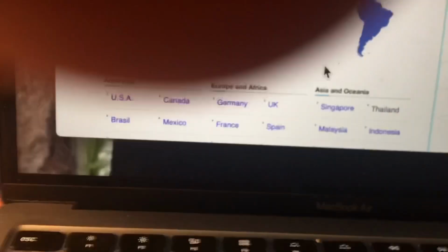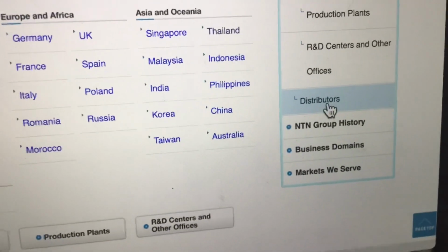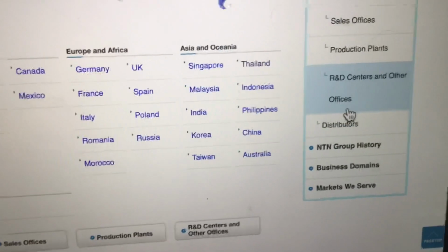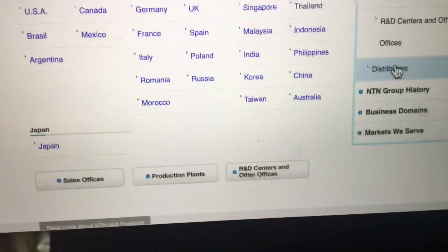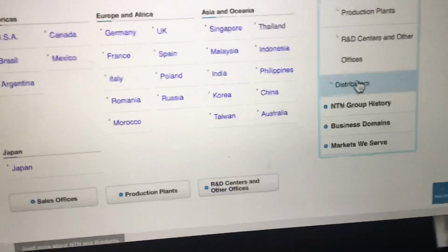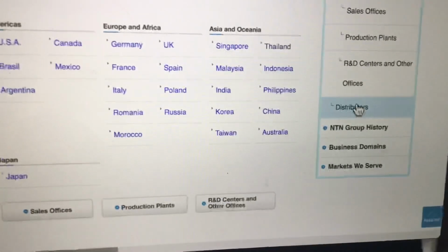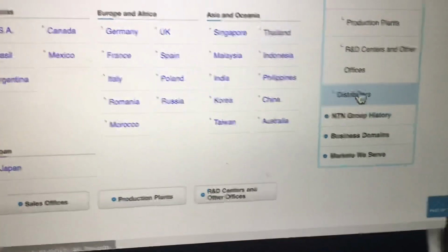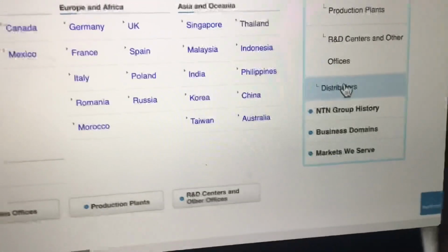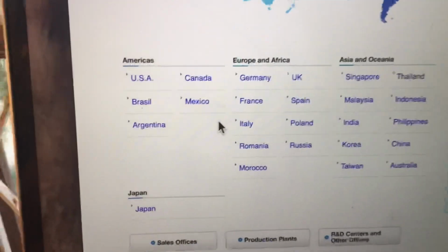And then if you do that, you're going to get down to here where it says distributors. I'm sorry about my fat finger in the way. The offices is a different thing. The distributors, most of the time they have a direct connection with NTN, but not always. However, if you're worried about getting a fake piece of equipment, there's a way to avoid that depending on where you live in the world, and apparently you can get this stuff anywhere you want.